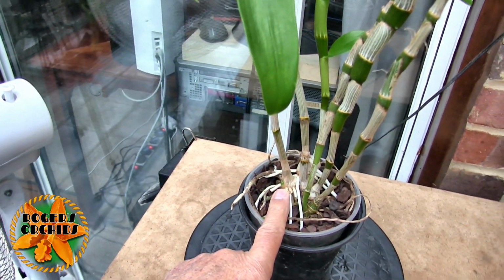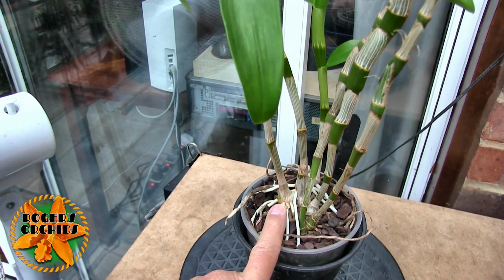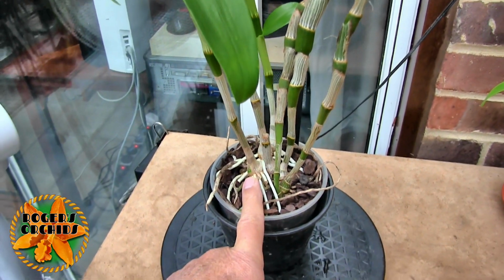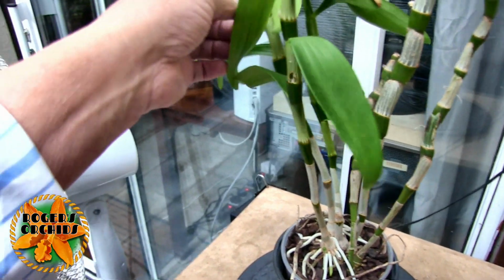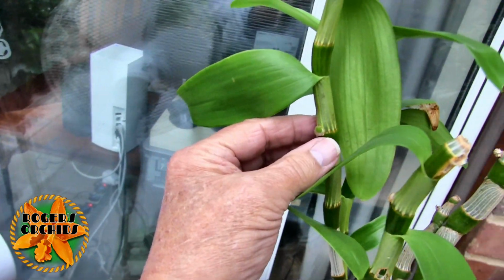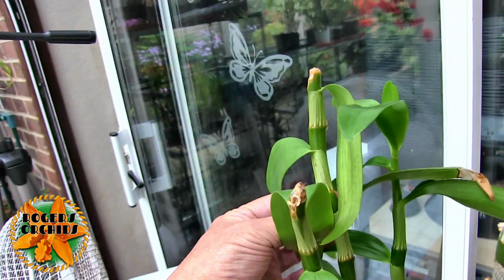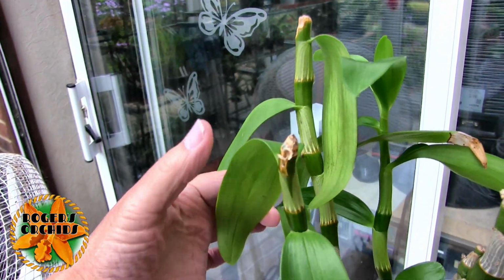What do we think that is then? That looks remarkably like the start of another cane as we go into the rest period. So yet again, I shall probably have to keep this one going. The only sign of life on the older canes is that. Whether that's going to be a kiki or a bud or just stall, I don't know. Looks like the start of a flower spike to me.